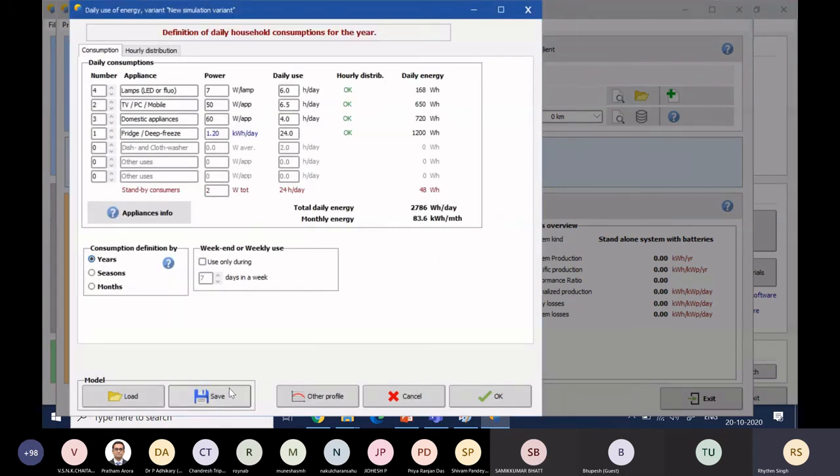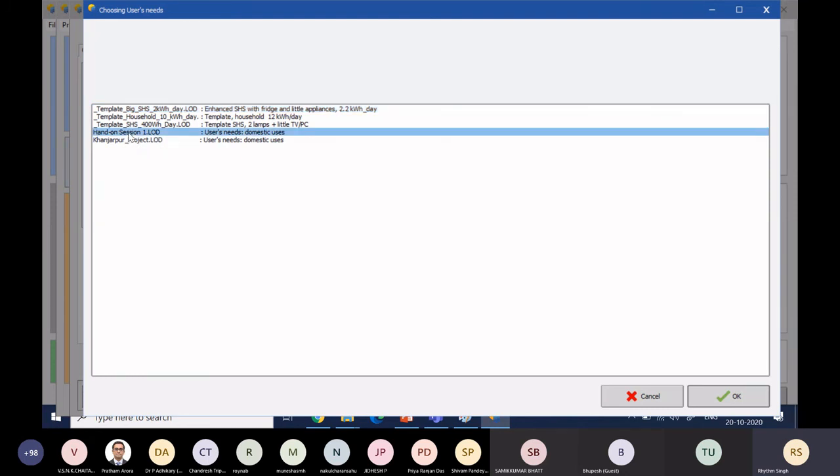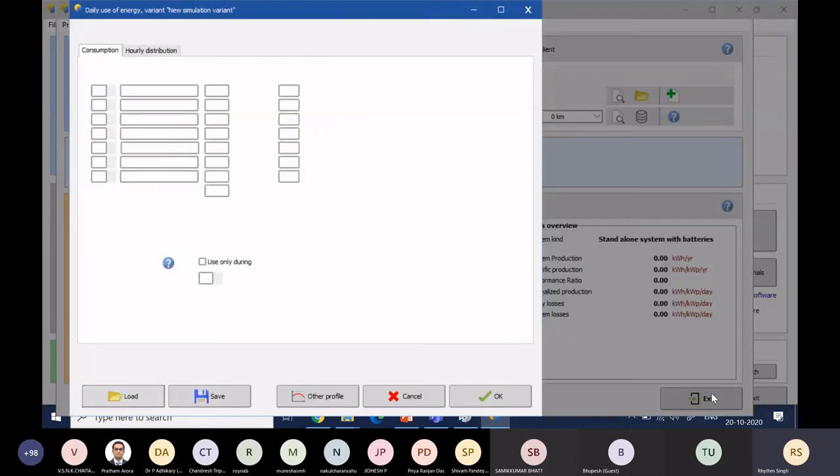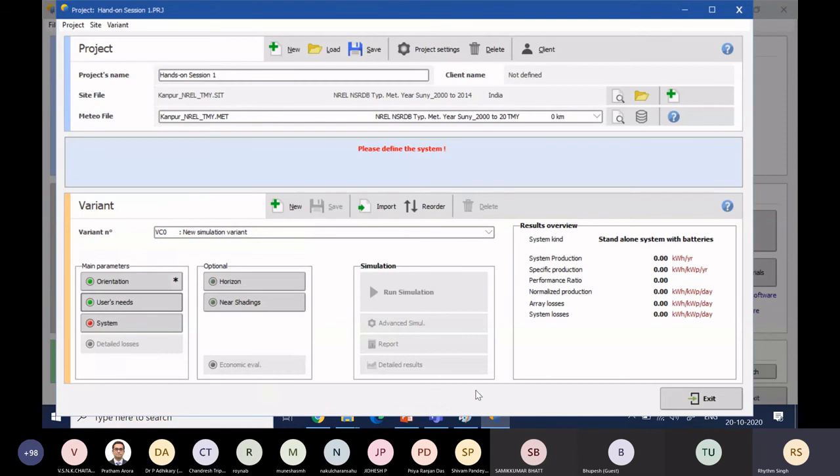Now you'll see if I want to load it here, there are some load profiles. Load profiles are given by the extension .lod. So hands-on session 1.lod is the one which I have defined here. Users need domestic users and this one. The same thing comes. So that way, if I save it, this consumption profile pattern can be available for future simulations as well. So we have done that and we click OK here.